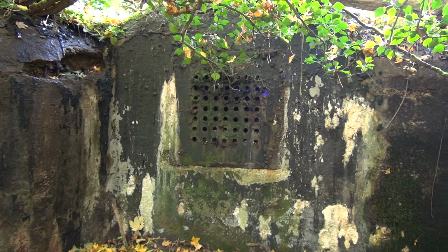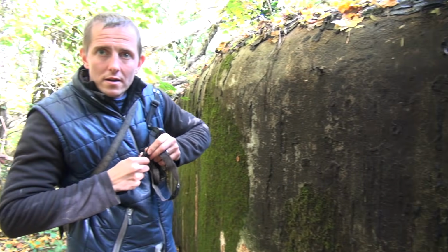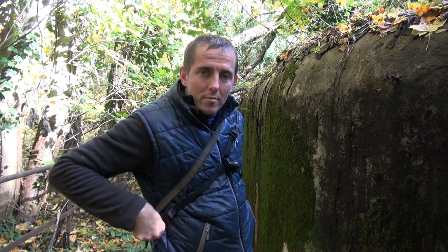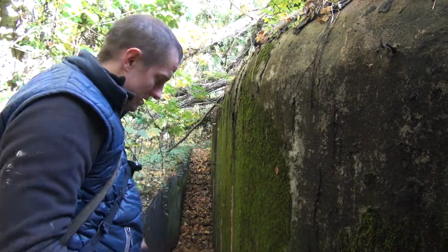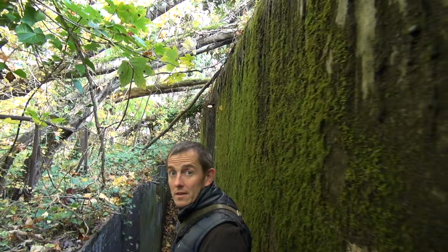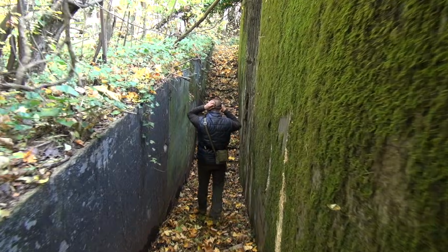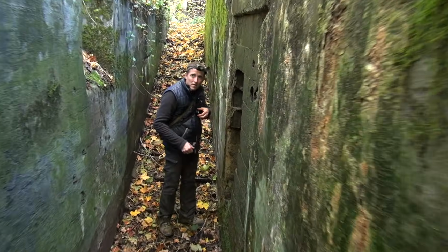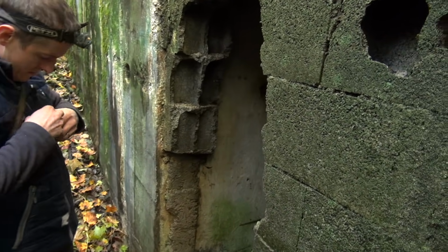And this is one battery for 10 centimeter. A new system of battery. So this was an artillery fort, built before World War I. Yes. Yeah, this looks much smaller. And dirt and more, ooh, I like.